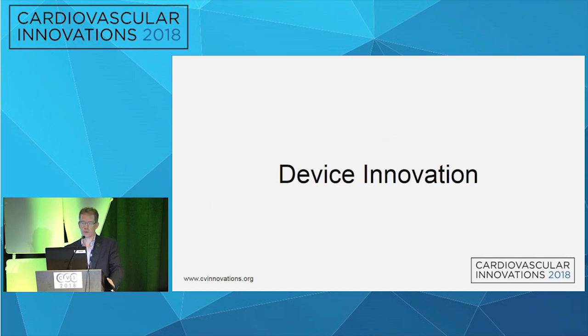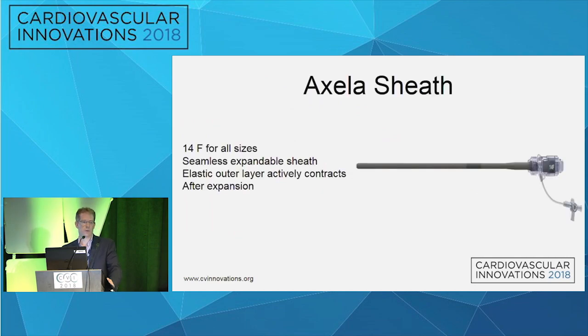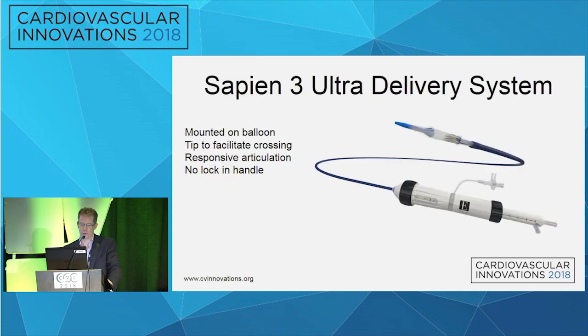As far as device innovation goes, the Axela sheath is the next generation sheath that we'll have. So eSheath will be out, Axela will be in. We know that this is a seamless expandable sheath, which has an elastic layer that actively contracts after it expands when the valve goes through. So that's very exciting. And it appears that all prostheses will now fit through the 14 French size as opposed to needing a 16 French sheath.